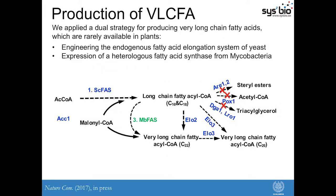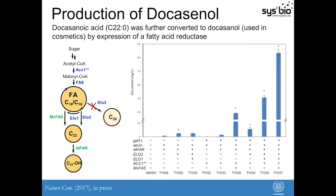We've also engineered yeast to go the other direction, to produce very long chain fatty acids. There's interest in that from cosmetics. These are hard to get. There are very few plants that produce fatty acids of this length. But again, through engineering of yeast metabolism, we could bring up and now produce in the order of 100 milligrams per liter of what is called docosanol, which is a fatty alcohol of chain length C22. And this is used widely in cosmetics and other ingredients.